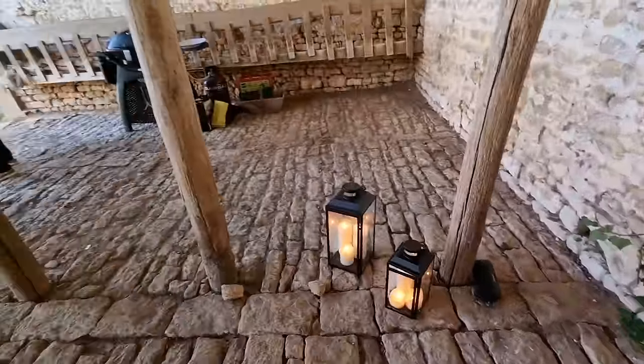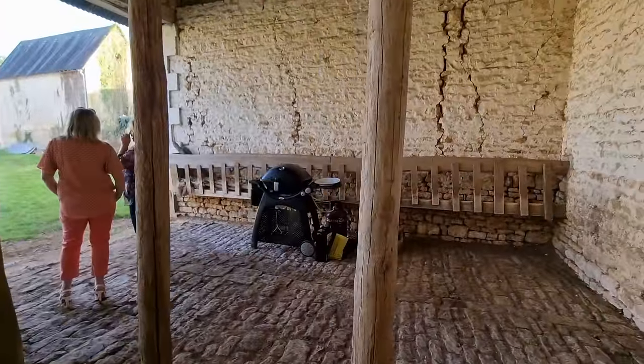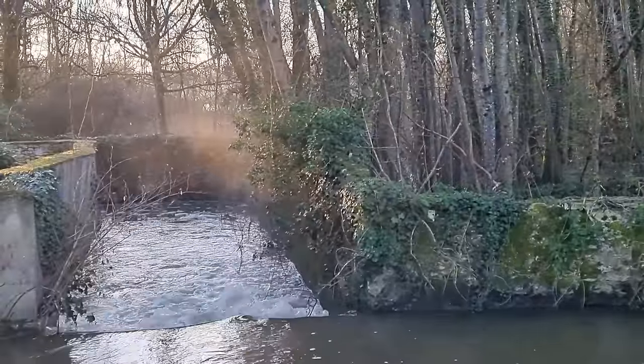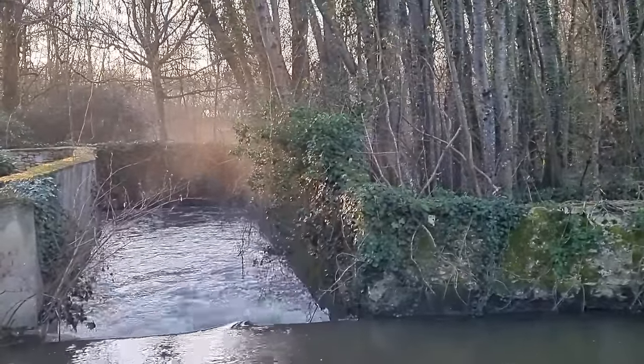It's lovely. So the barbecue's set up over there. Bye for now. Aviento.